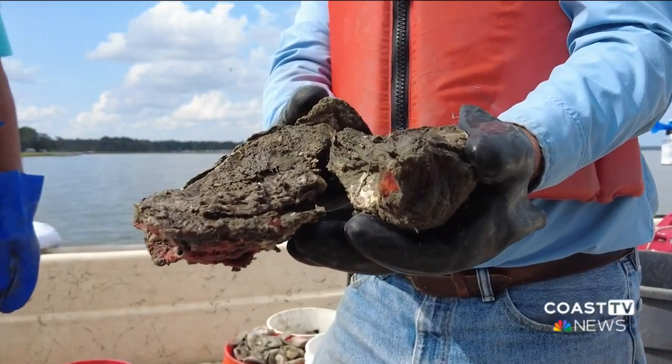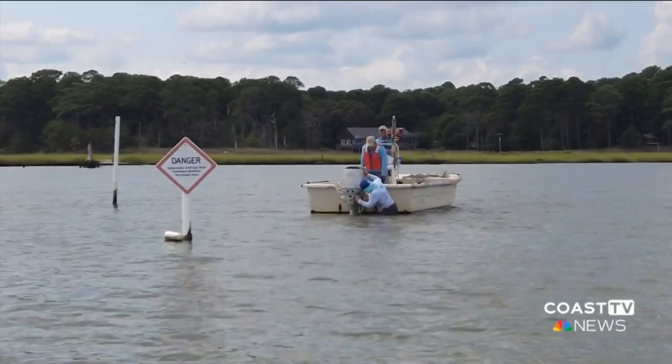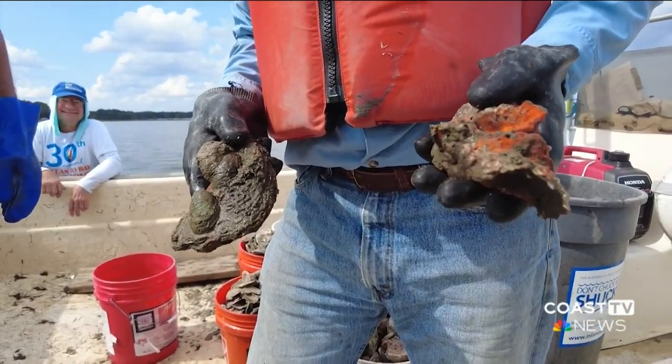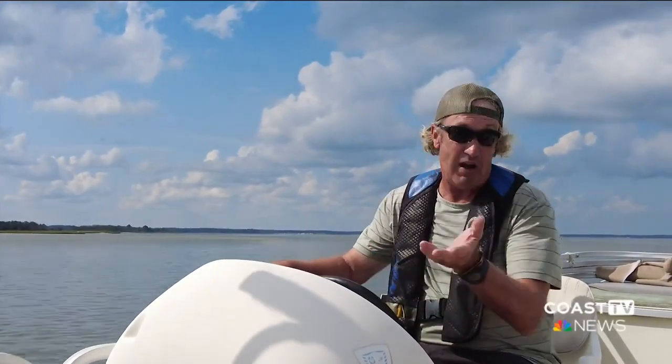Toulouse says the population has been hurt from everything from pollution to disease, which is why this 20-year project of resupplying artificial reefs is so important. The initial goal of the program was to show that oysters could survive and thrive in the bay, and Bob Collins says there has been a lot of progress.